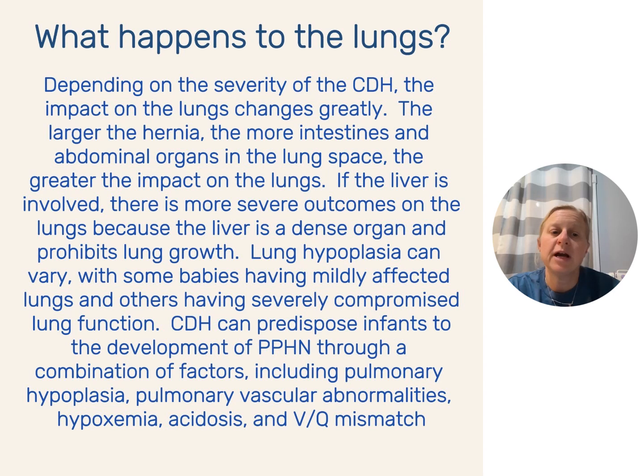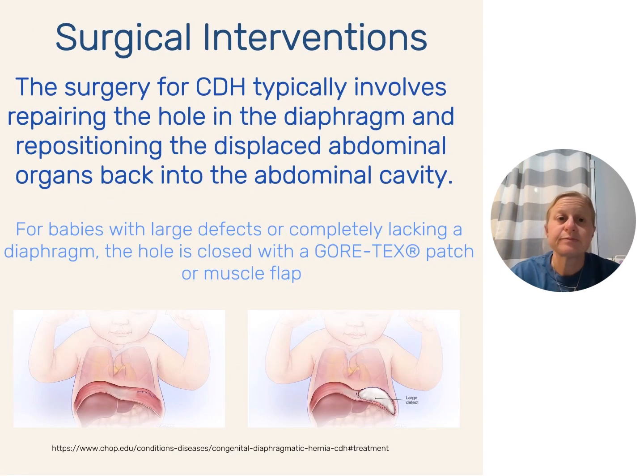So this is pulmonary hypertension, and that can be from the pulmonary hypoplasia, the vascular abnormalities, hypoxemia, acidosis, and your mismatch with your ventilation. So just thinking about all that kind of coming together and how severe these can be and how sick these babies are. The kids with severe CDHs are some of our sickest babies that we will take care of in the NICU.